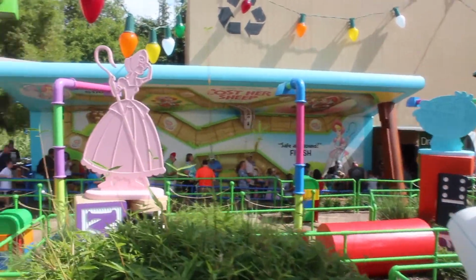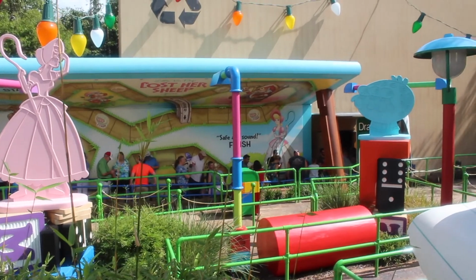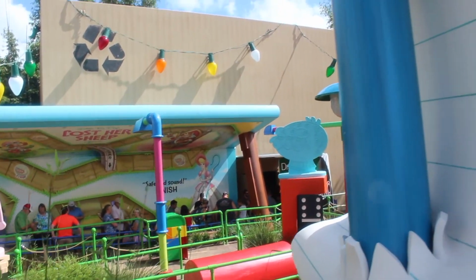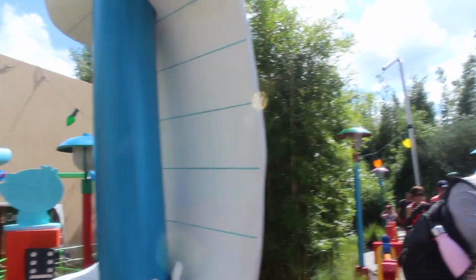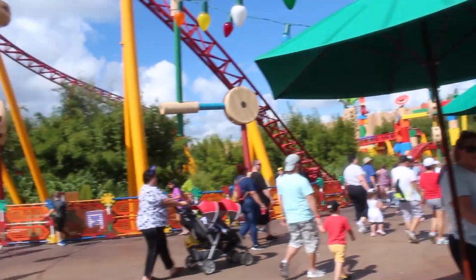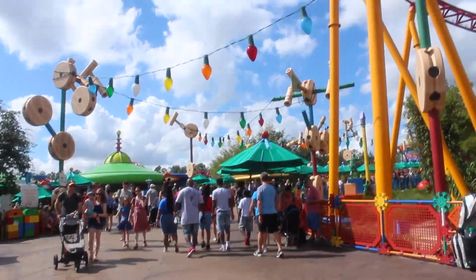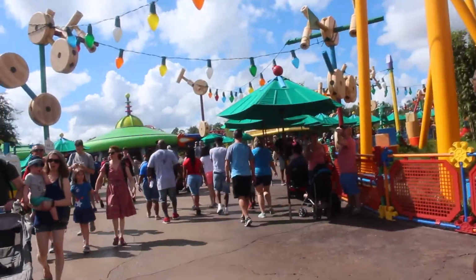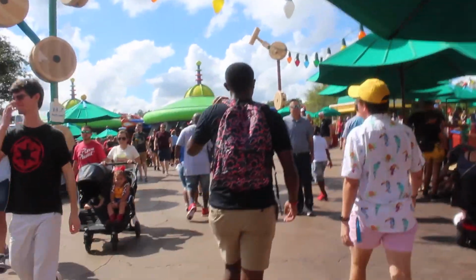I only know this just because I rode this a couple days ago. But one thing that's kind of new over here in Toy Story Land is that Toy Story Midway Mania is using its queue now. You're no longer having to go backstage over here or around in the exit, which is super, super nice. It's nice that they're finally able to use the queue to see all the cool stuff that's in the queue, because it's really, really fascinating on the inside. If you don't have time to go check it out today, I definitely recommend you guys do. If you're just gonna ride Midway Mania, go check it out.